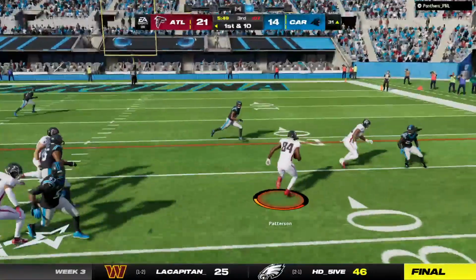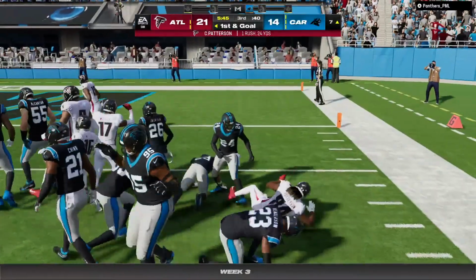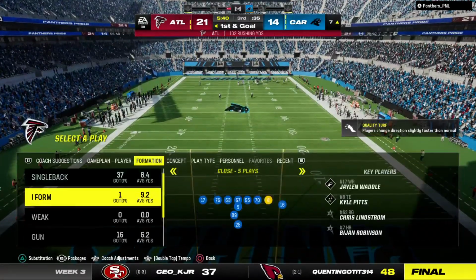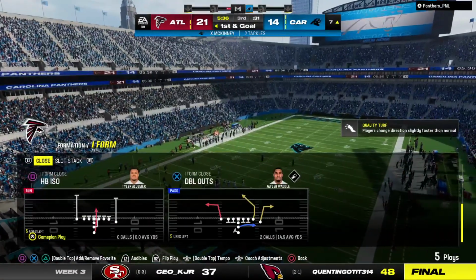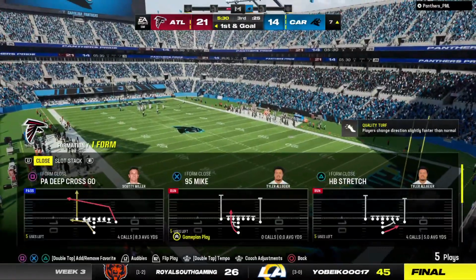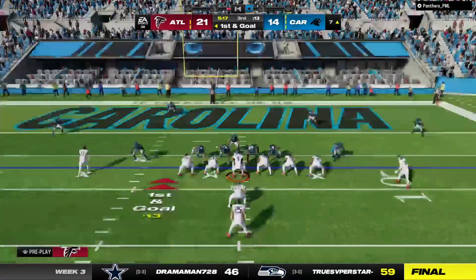Running the counter, Patterson. And finally goes as they work it inside the 10 to the 7. That's back-to-back plays of over 20 yards. Two big plays in succession. Not sure this D knows what hit him, but now they've got to get ready. It's 1st and goal.